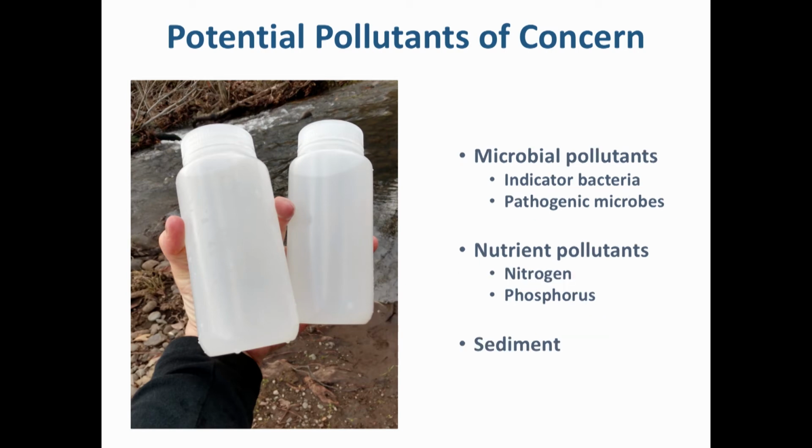Sediment is defined by turbidity or tiny particles in the water. Grazing management practices that increase soil disturbance and erosion can increase the potential movement of sediment into our streams and waterways. The main concern with sediment is that it can fill in gravel areas in streams where fish lay their eggs, reducing egg survival and fish populations. While all pollutants are naturally occurring, increases in amounts into our waterways is a concern.